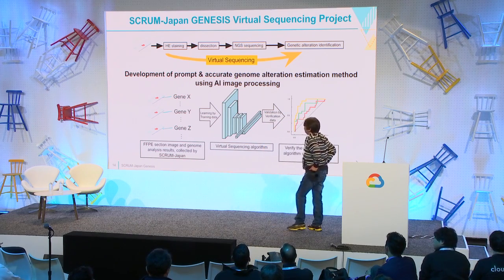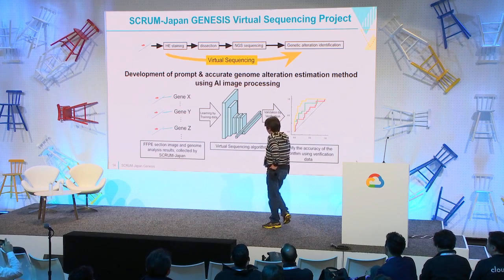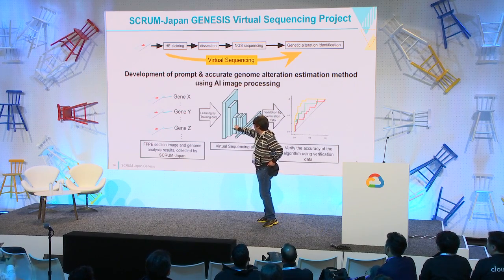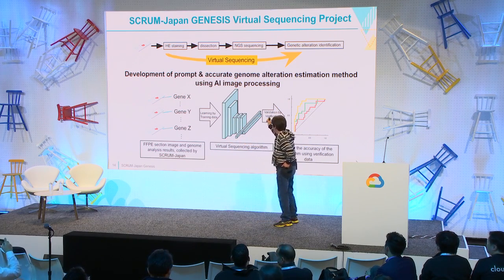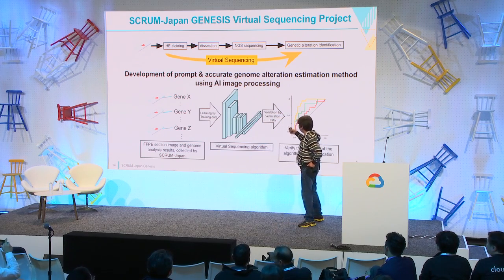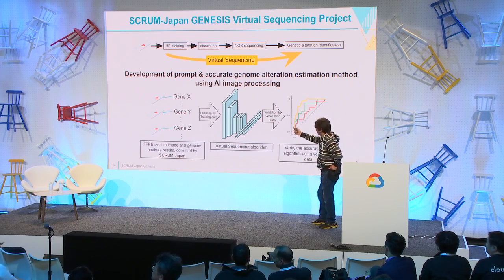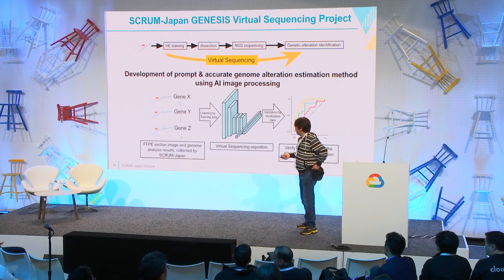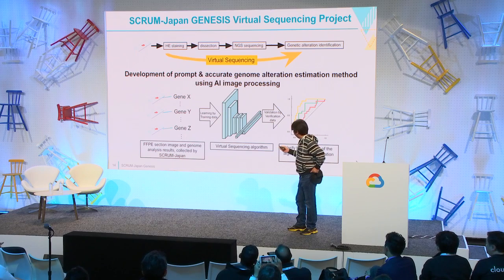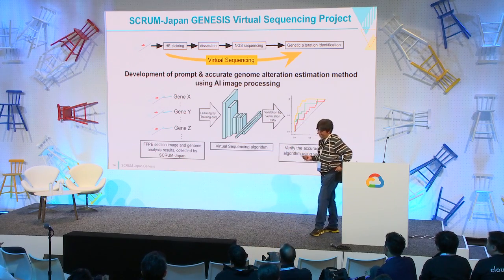So we use our large-scale database. We conduct learning from the training data using our large-scale dataset, and we also created a virtual sequence algorithm, and then validated it with the verification data. This step is very important to make our Mission Impossible project possible.